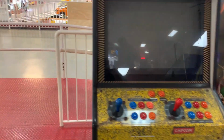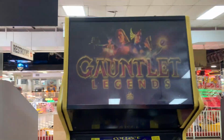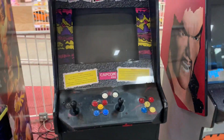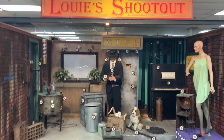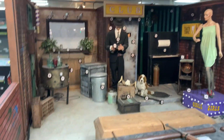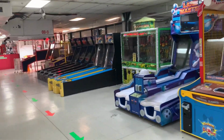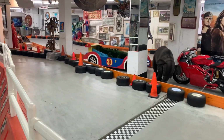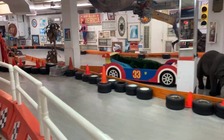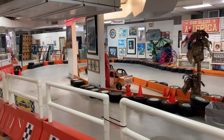This is the one that we played in college. Gauntlet. Everyone would line up in college to play that Street Fighter game. Tekken. We got an old-time shootout. Louis' shootout. Wish we could play Louis' shootout. I'd show Louis a thing or two. Win myself a prize. There's even a go-kart track up here. Yes. You can do kart racing.